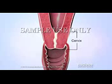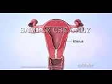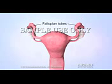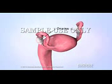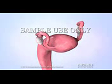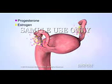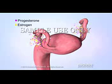The reproductive organs affected by these hormones include the vagina, cervix, uterus, fallopian tubes, and ovaries. The ovaries produce two main hormones called estrogen and progesterone.